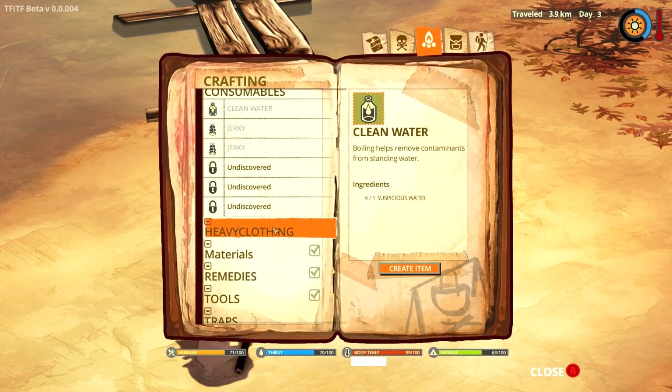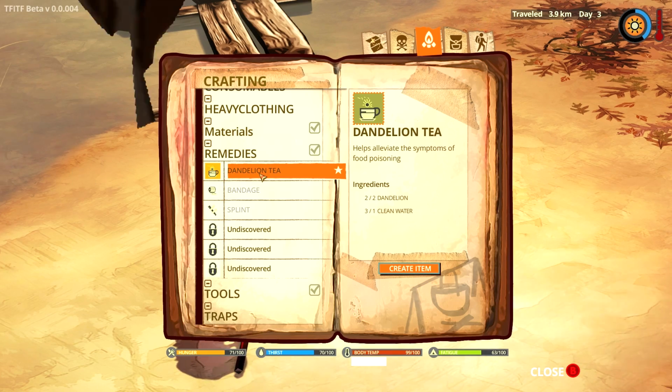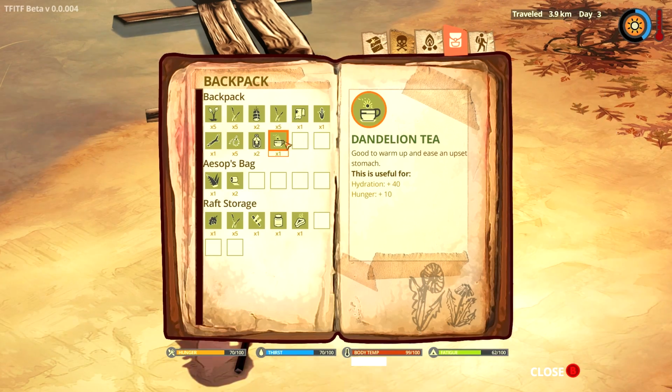That is going to use up some of my water. But does it give me hydration would be my question. It doesn't. So I'm using up one of my water rations. Well, let's make one. I mean, we might as well make some new items, right? We've never seen it before in the game. So let's go ahead and make one. Oh, it gets hydration 40 and hunger 10.